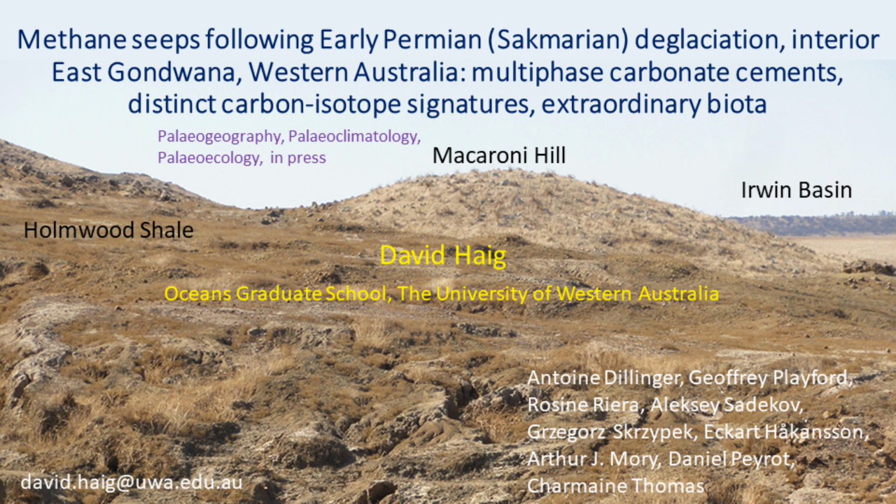Macaroni Hill, and the name Macaroni, you'll see the significance of that. And the Holmwood Shale, the shale unit in which these seep deposits occur. Now, a paper is being typeset at the moment in PaleoCubed, and so you'll be able to see it there within a couple of days, I suspect. And my co-authors, I'm very grateful for their contributions, a whole range of people have contributed. And as Paul said, I'm at the Oceans Graduate School, which I have to acknowledge.